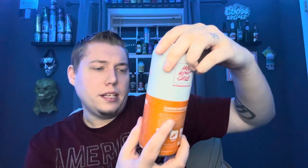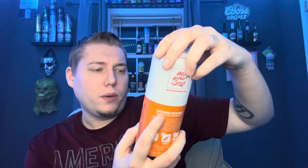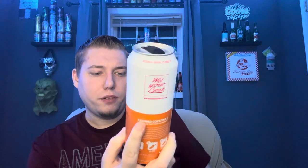Tonight, we're going to be reviewing a Waterbird product, which is the Vodka Citrus Squeeze. This is American vodka with sparkling water and natural orange flavor, made with real potato vodka, and they are from Charlottesville, Virginia. This is coming in at 5% ABV, and this is a 24-ounce can.